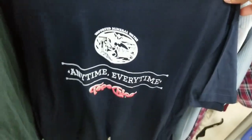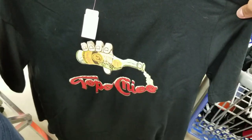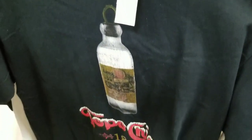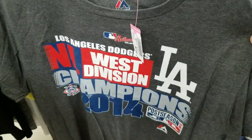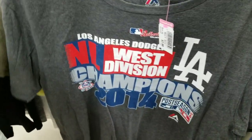Somebody must have worked for Topo Chico because they got a bunch of the same shirts, and they got another one of those. I thought that logo was pretty dope, especially for $3. And yet again, here's another one right here. The Topo Chico 1895, 120th anniversary. Pretty dope. Still pretty clean. The logo's on there nicely. Not bad either for $3.